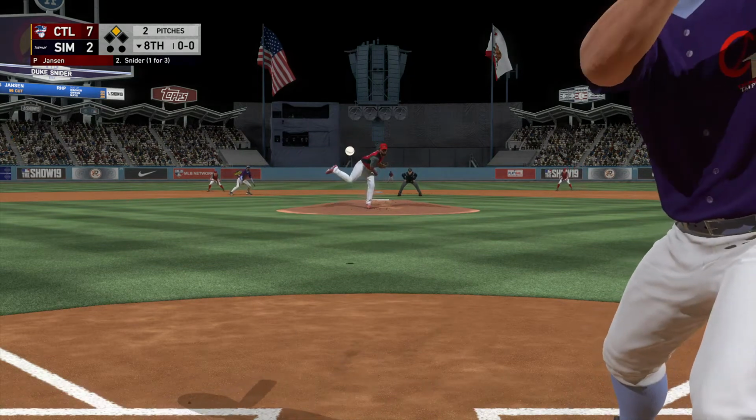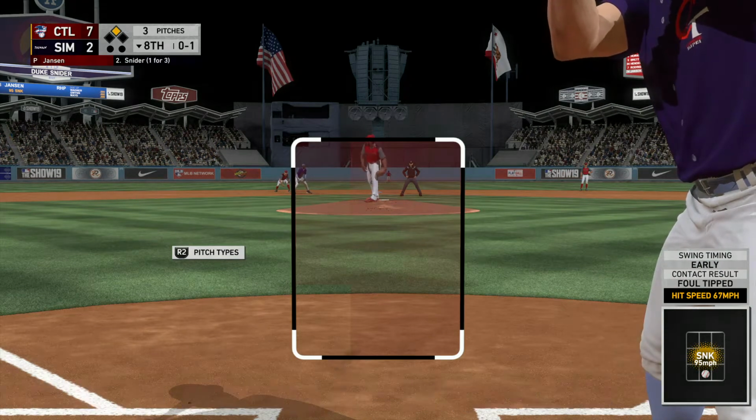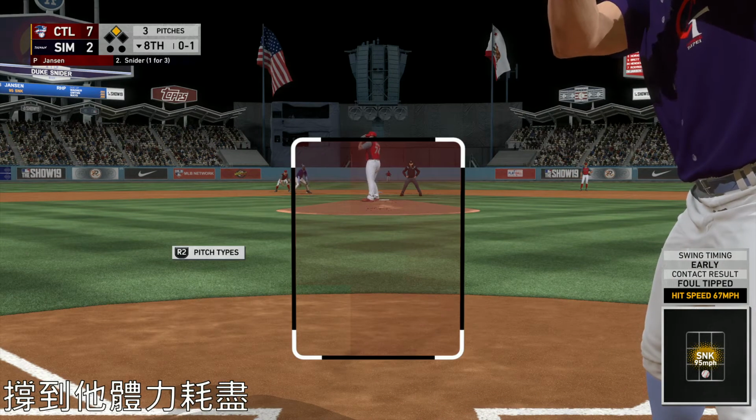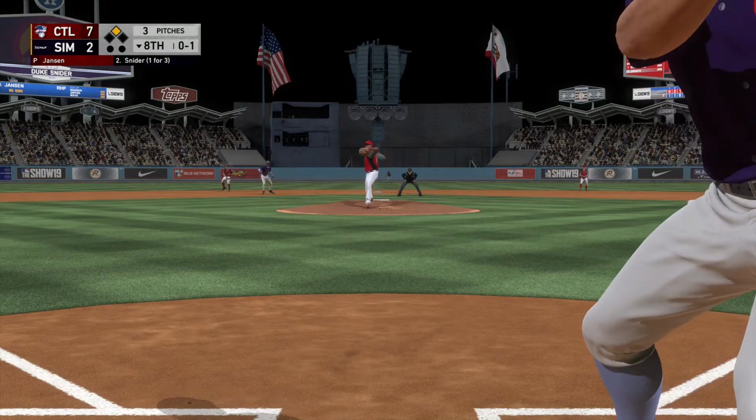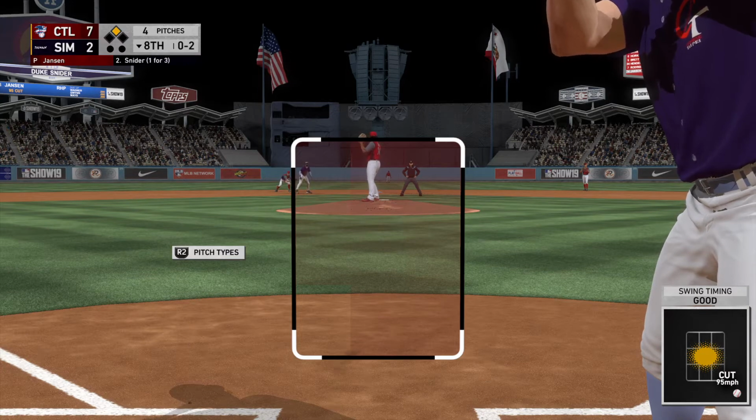First offering on its way. Just lucky to make contact on that one as it's chopped foul. Swing and a miss. It's 0-2. Hey, 2 tough pitches right there, and expect more of the same. With that guy standing out on second base, you don't want any RBI scoring right here.